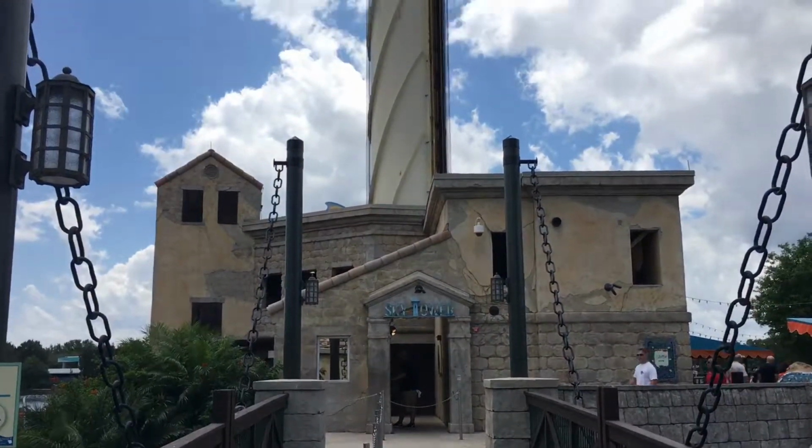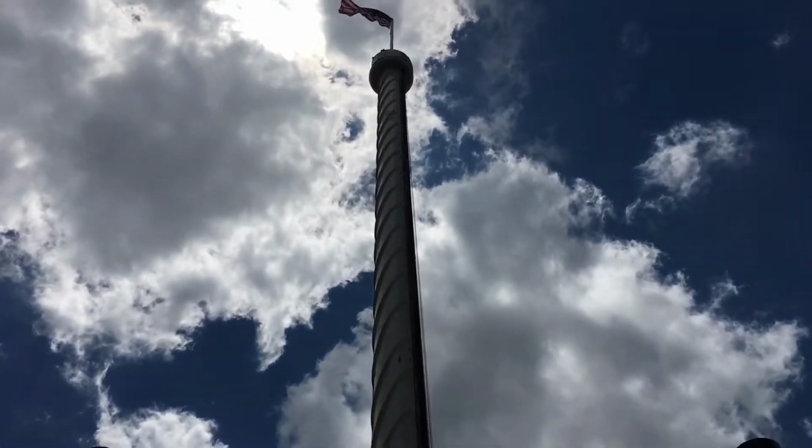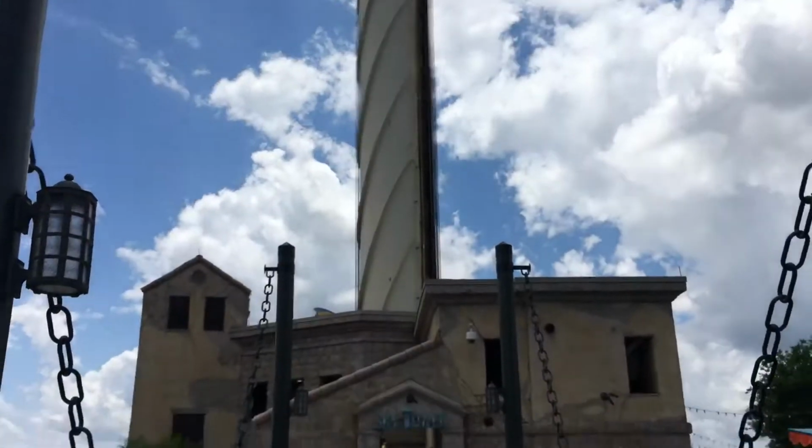Alright, finally back at SeaWorld after countless years. First spot of the day is the Sky Tower.